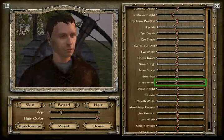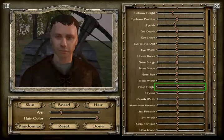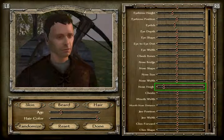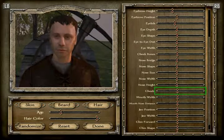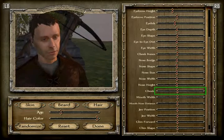I screwed that up, that would be really bad. Normal. Yeah, I don't think so. No. What's going on? Did something change? Cheeks. Oh, it's lower.